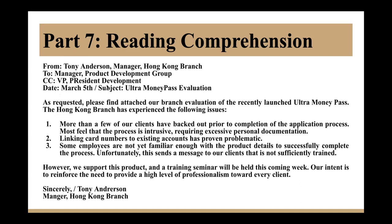So the subject here is quite different. Alter money pass, evaluation, is that right? Okay, good. As requested, please find attached our brand evaluation of the recently launched Alter money pass. The Hong Kong brand has experienced the following issues. So, Tony is working at Hong Kong, right? Okay, good. A, more than a few of our clients have backed out prior to completion of the application process. Most feel that the process is intrusive.